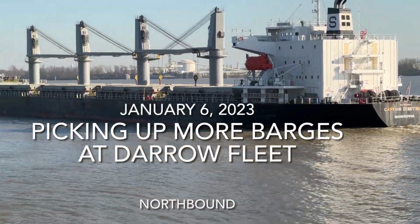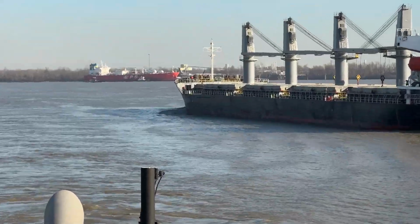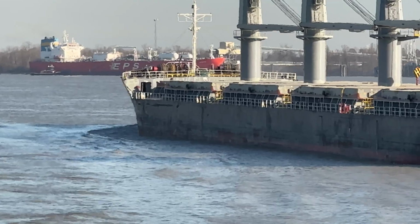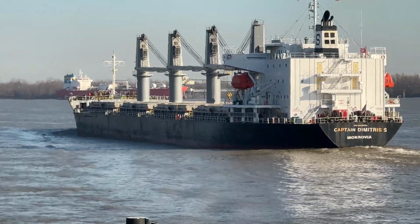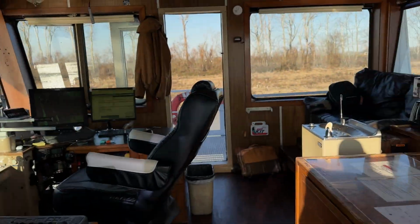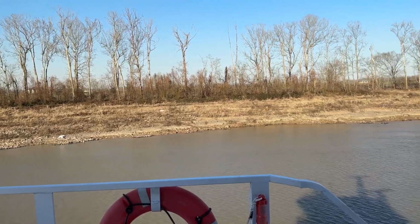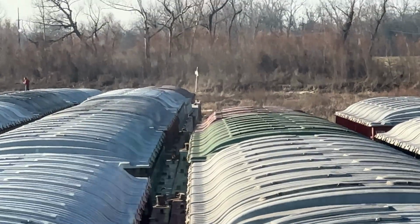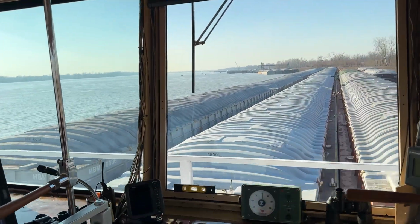Monrovia. Anyway, little ship watching here at Darrow. Pick up barges and put right out there. Zoom picks up really good.